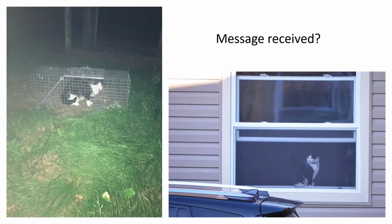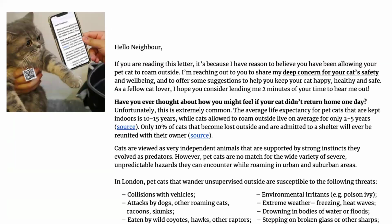I don't know how well this works on the whole, but anecdotally, I put one of these collars on a particular cat and sent it home afterwards. It doesn't roam around anymore. And by the way, I've made this letter and QR code tool available online for free on our website. So if you visit, you can print your own. If you ever have a cat visiting your yard that's problematic, you can make your little message in a bottle.